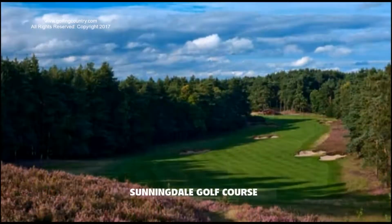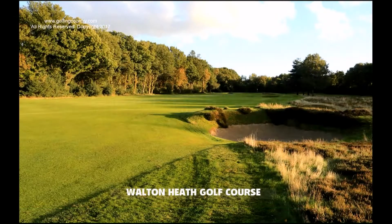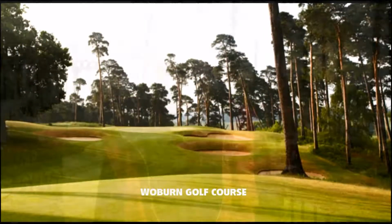Just a word or two about England and Great Britain. There are a lot of very fine courses over there if you get a chance to travel. England has some well-known courses in the London area, like Sunningdale Golf Club, Wentworth, Walton Heath, Woburn, and quite a number of others. It's rich in golf, and out in the Surrey area you get the Sandbelt, which is great because the courses are more like inland links, but surrounded by pine trees and forest, which is a very attractive setting.